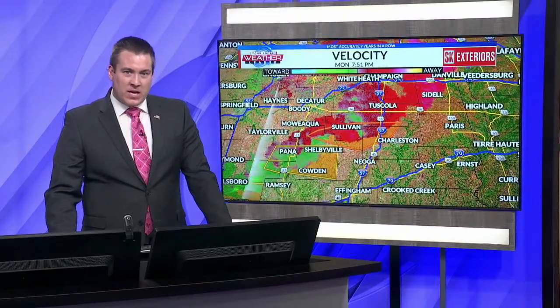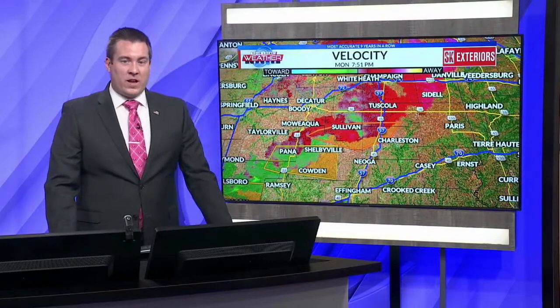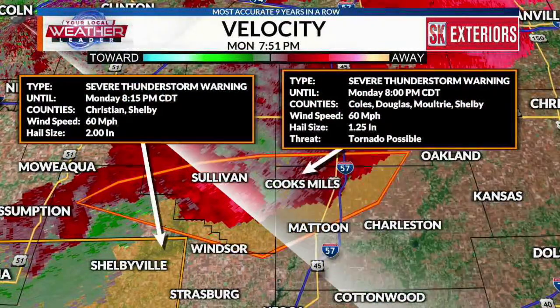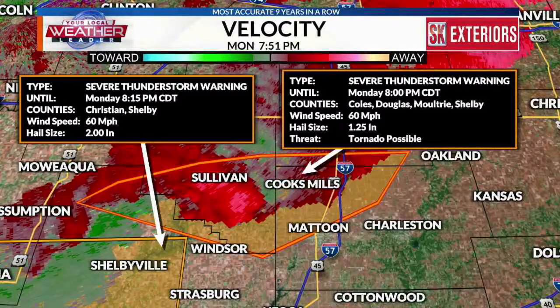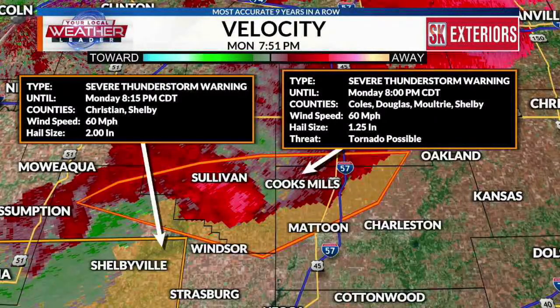In fact, if we could maybe take this full screen, it might be a little bit easier to see. But this is the new warning that has the new trimmed warning, essentially what's happened here. And so now it's got the tornado possible tag on it. So it's still not looking that good with our velocity, but it's maybe something a little bit there, like Jacob's trying to pick up on. They may have issued it this way just to be safe. So that's what I just wanted to bug in and let you know about.